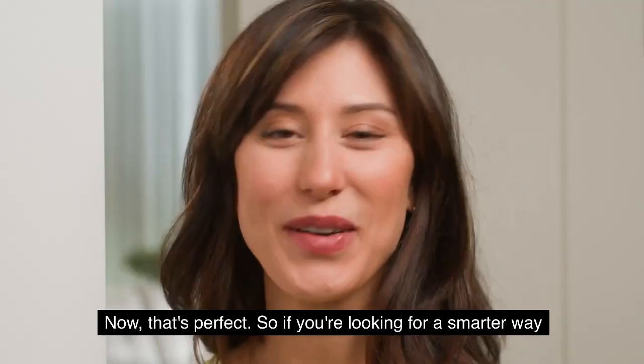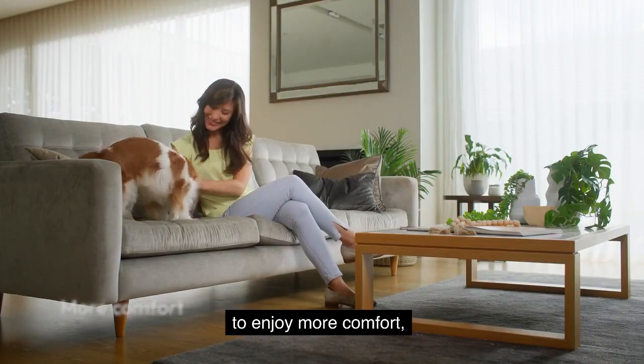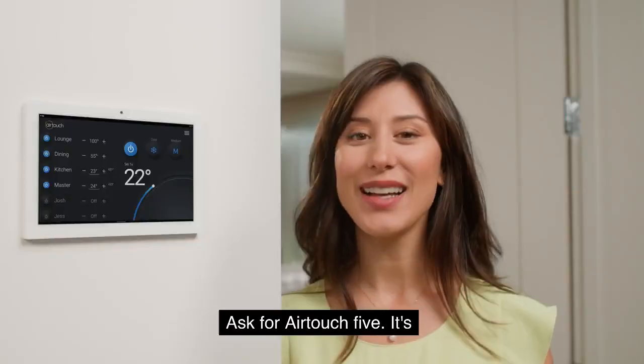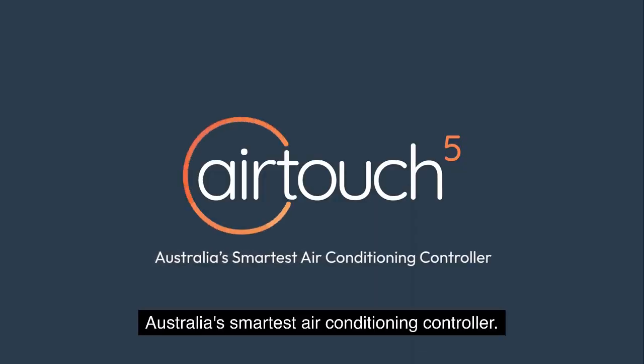Now that's perfect. So if you're looking for a smarter way to enjoy more comfort, more convenience, and more control, ask for Airtouch 5. It's Australia's smartest air conditioning controller.